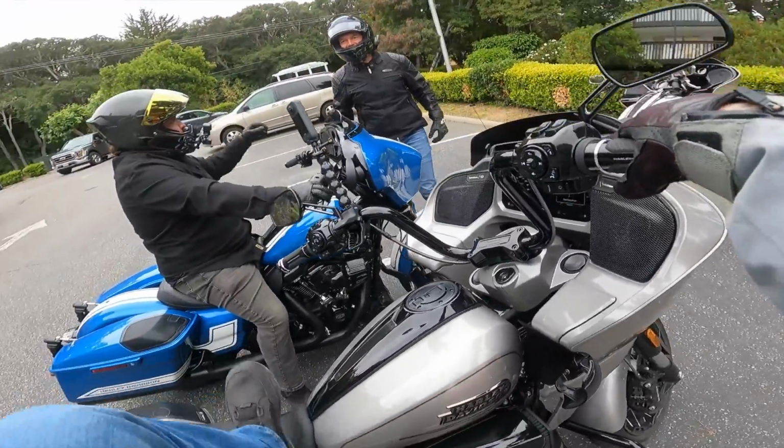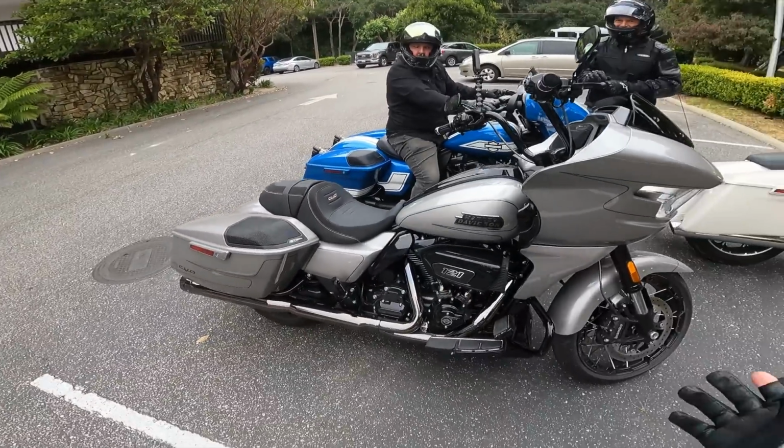There we go. 2023 CVO Road Glide. So I literally just arrived back home, and I want to give you guys some final thoughts, opinions, and things for discussion. All right, so now that I've got to spend time with the CVOs, as I stated earlier in the video, I believe them to be Project Rushmore-esque bikes. They really are. I'm standing in front of a Project Rushmore, my 2014 Street Glide Special.